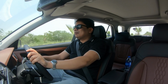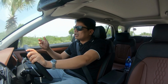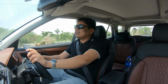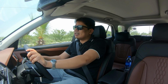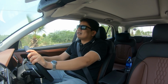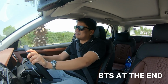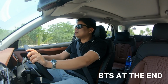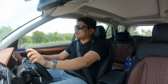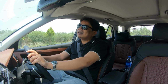And even the versions which are towards the higher end, like this one for about 19 lakh rupees, even this one is pretty well kitted out. So I think value for money wise, what you get, what you pay for, you get more than that. You get lots of features. I think it justifies the price also of this car. And Hyundai has done a fantastic job overall. I think you should just go ahead and buy the Hyundai Alcazar if you're in the market for a 6- or 7-seater premium SUV in India.